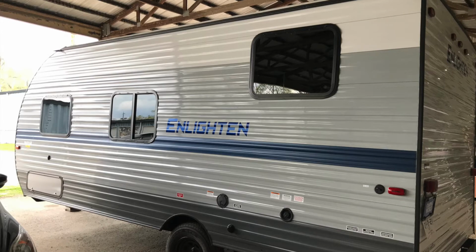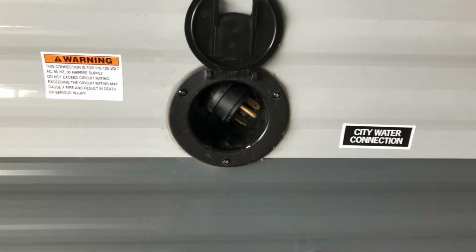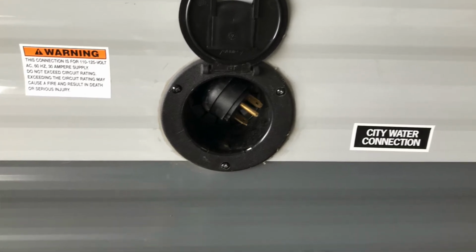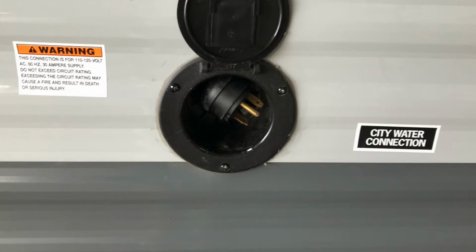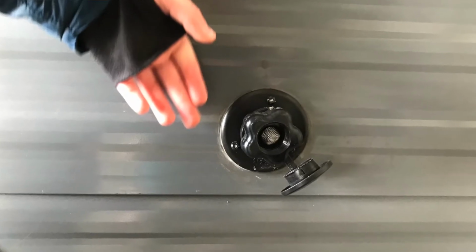Moving over again, the first round picture is where our 30 amp cord pulls out. It collapses right into there, which is handy, so we don't have to worry about a place to store the cord. It's built in. Then the fresh water hookup is just a simple twist on, very, very easy.